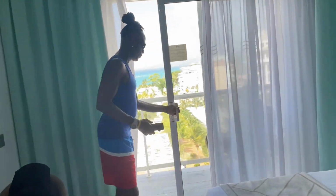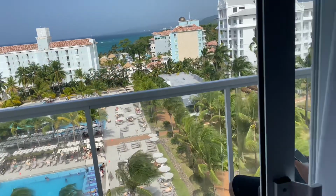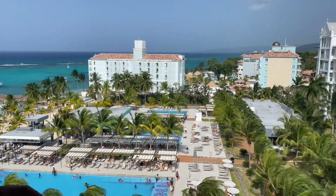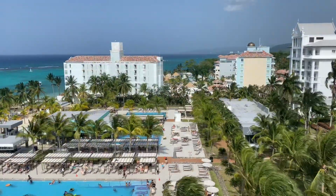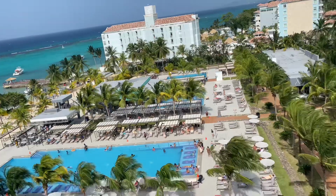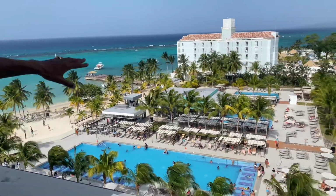My God, I'm scared of the balcony. Guys, I'm scared of heights. Baby, don't go too close. It's beautiful out here. Oh my God, wow. Guys, this is not our first time here, but this is our first time this high. I've never been this high.